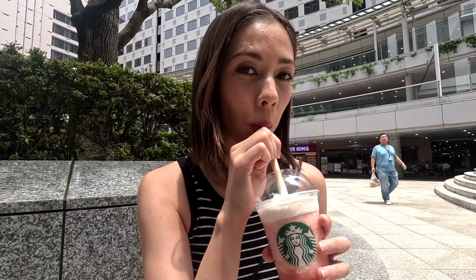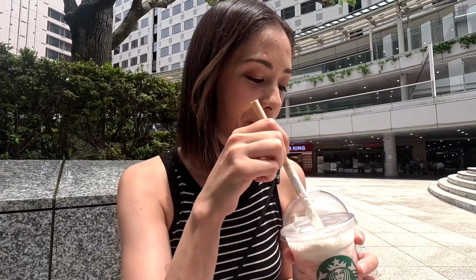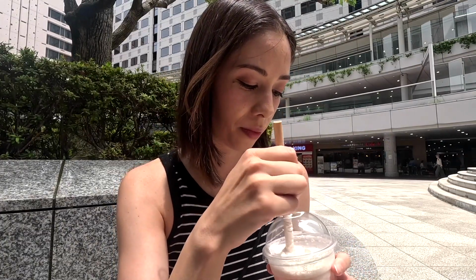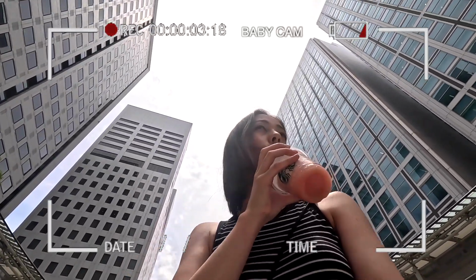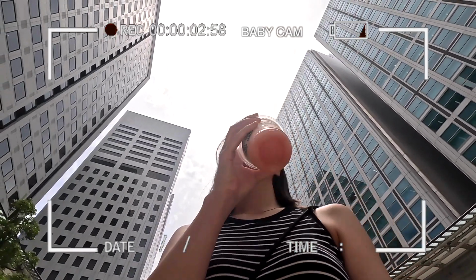There's lots of chunks of peach at the bottom. I'm gonna mix the whipped cream with the peach. So good. I'm gonna finish this drink here and then I'm gonna head home. I'm in the elevator and I'm nearly home, but I just wanted to say that this last sip, where it's 50% peach and 50% cream, is the best part of the drink.